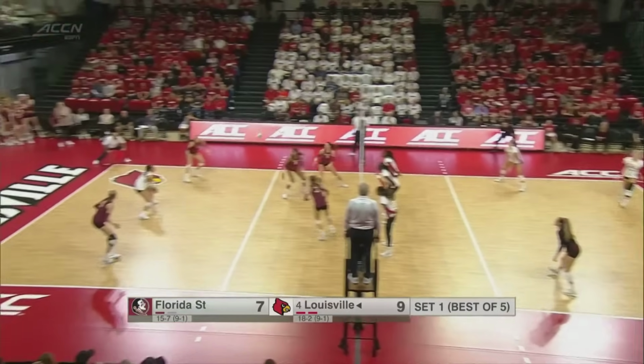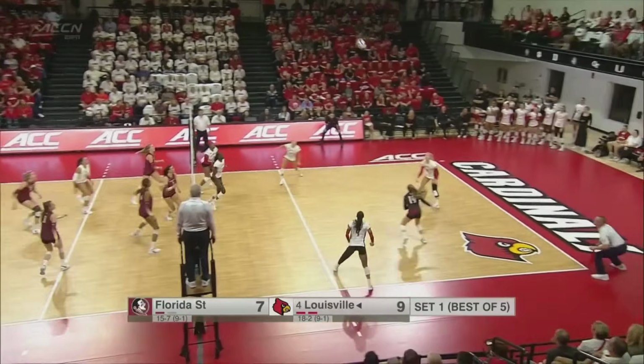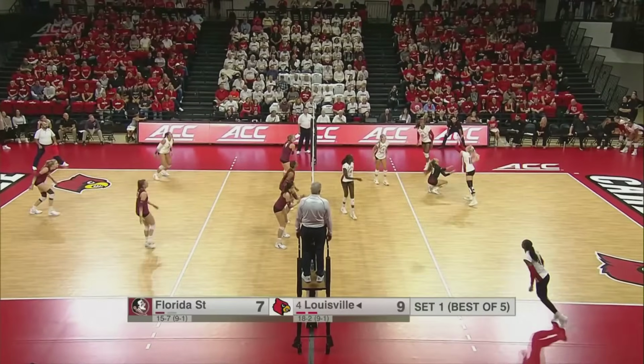Mentioned that Anna De Beer had an off night against Virginia Tech. So too did Aiko Jones. Didn't have a kill. Played just 2 sets, also didn't have a block. That ended a 17-game streak where she had at least 1 block.